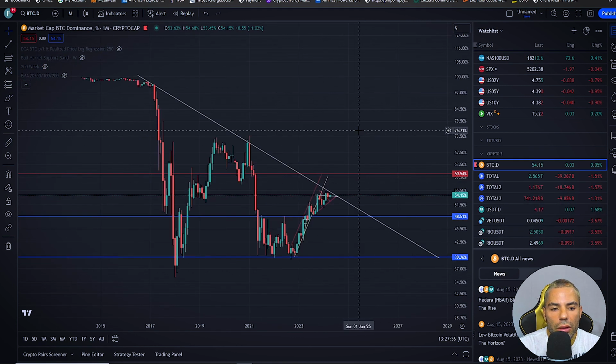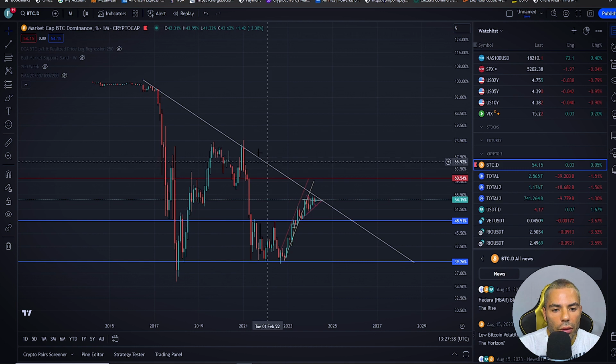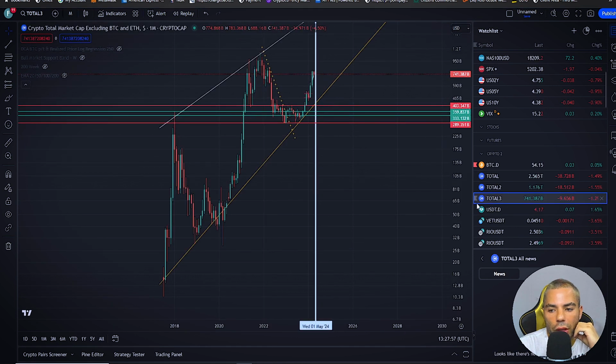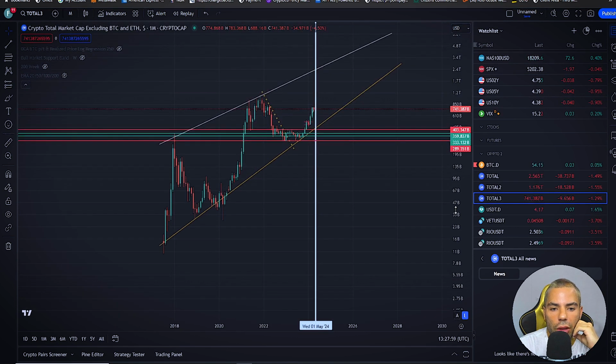Something to really try to keep in the back of your mind, right? But it would be nice to see it break out and maybe come up here, test this, and maybe come back and play right around this area. But we'll see. We do want Bitcoin to go up. The altcoins love when Bitcoin goes up, and look what the altcoin total 3 chart looks like.